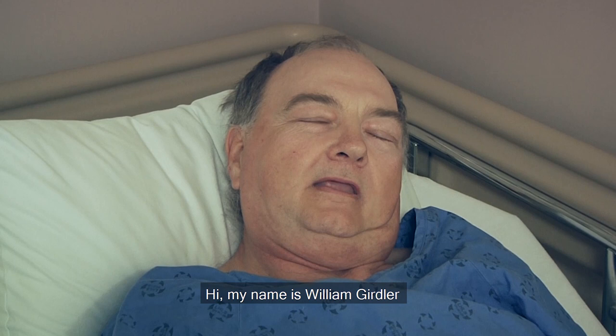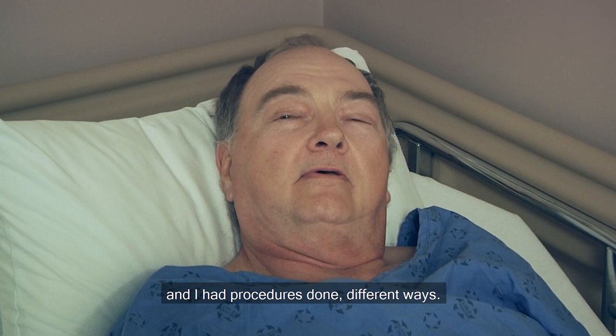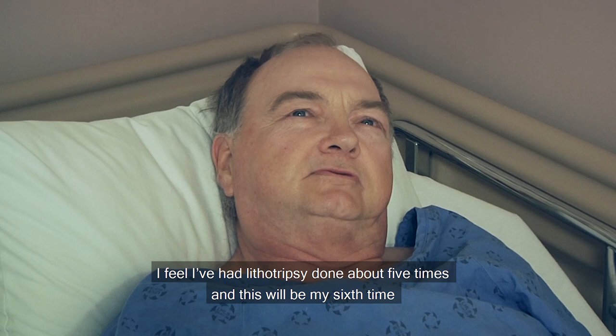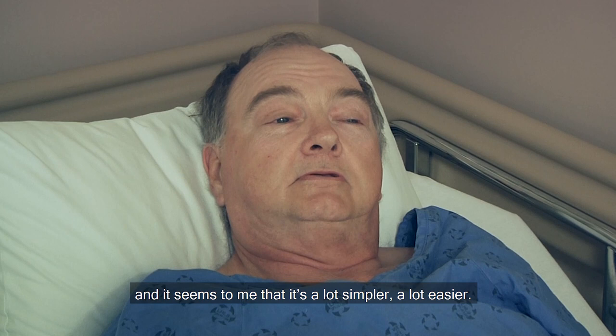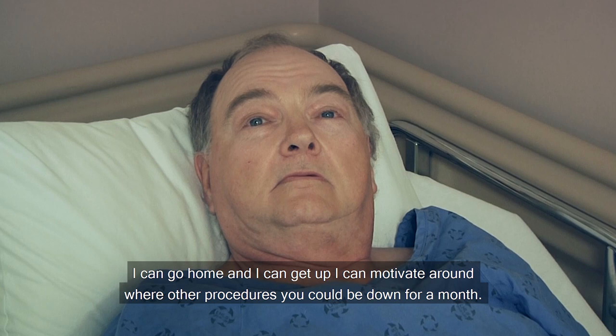Hi, my name is William Girdler, and I have developed well over 100 stones in the past 30 years due to calcium. I've had procedures done different ways. I feel I've had lithotripsy done about 5 times, and this will be my 6th time, and it seems to me that it's a lot simpler, a lot easier. A lot easier on your body, on your system. You can recover real quickly. I can go home and I can get up and I can motivate around where other procedures you could be down for a month.